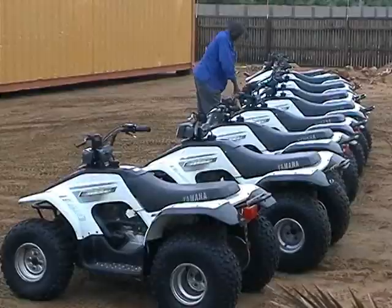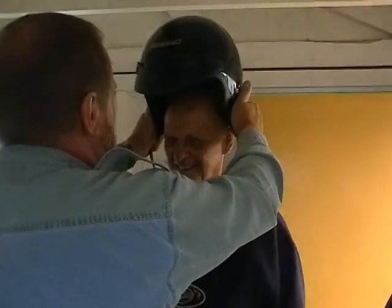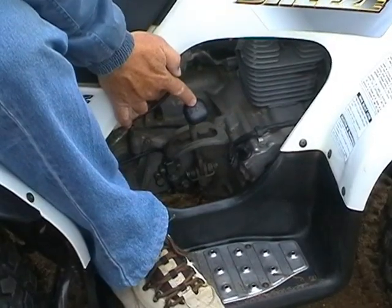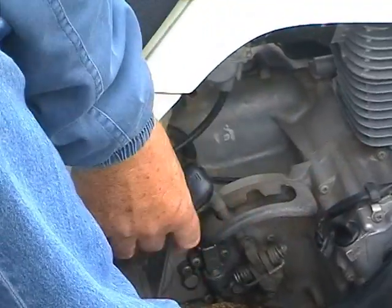Guiseb Delta Adventures, the start of our dunes experience into the Namib Desert. Do not think of your shoe marker. This is N for neutral, where you start the quad and where you park it. That is forward and that is reverse.